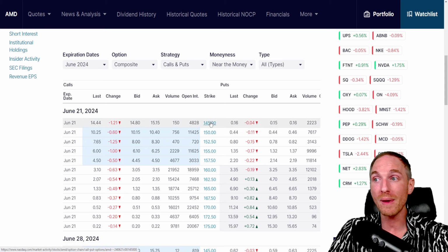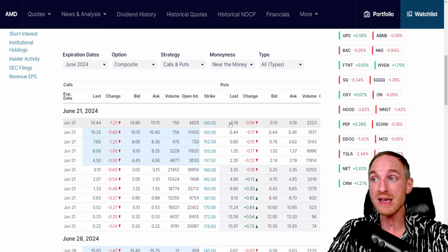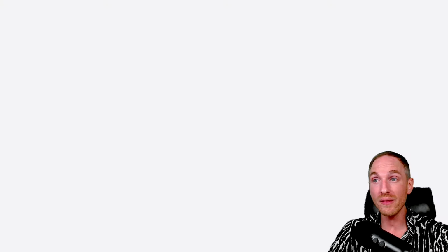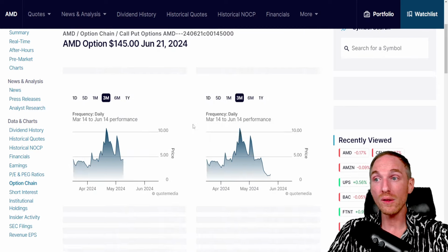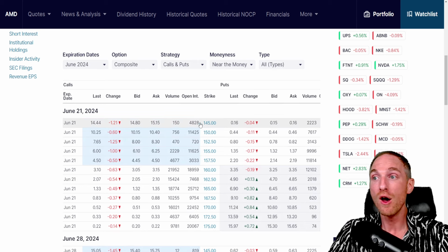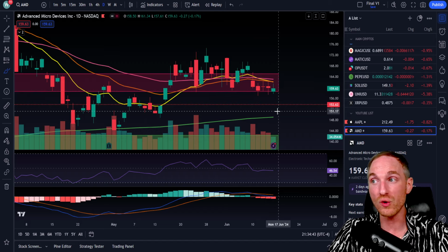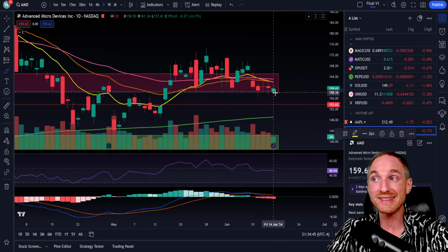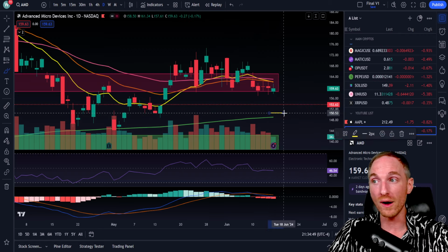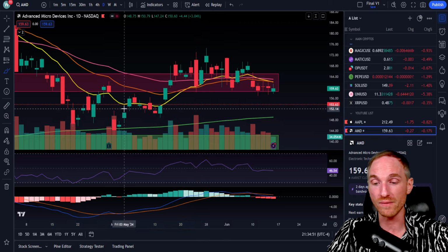145 is a little bit far away, so it'll just be a case in point to see, if we do drop a heavy amount on Monday morning, will they be offering at least 75 cents for the 145 strike? That is what we're looking for in the event that AMD really drops. If not, if it just has a slow start to the week, then I may be tempted to do the 150-250s or the 150 strike as close as possible to 150, guys.